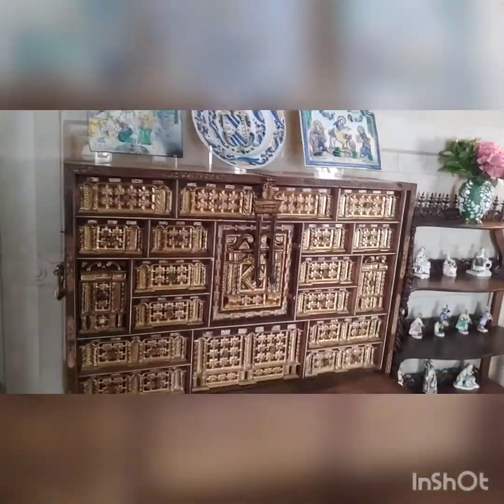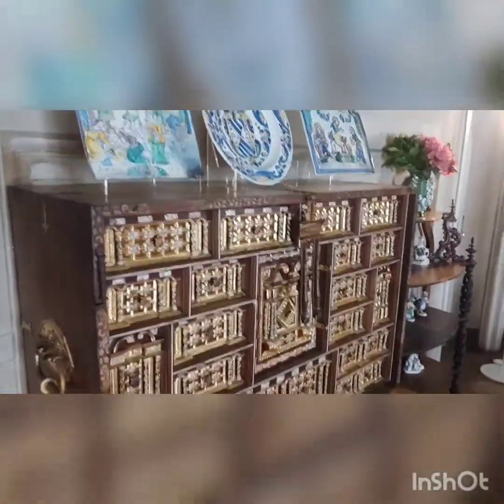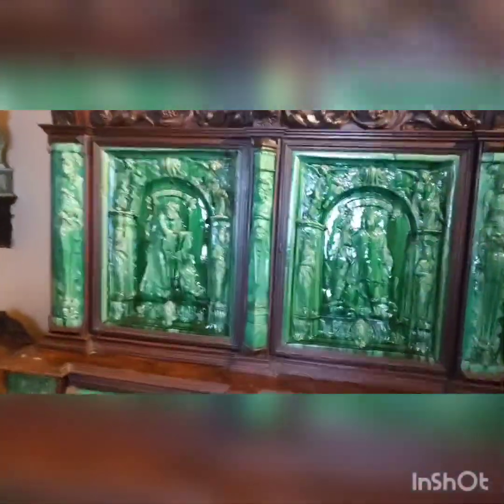What a fabulous writing desk. This is the Queen's study. Absolutely, and again, her fabulous desk. Wow.